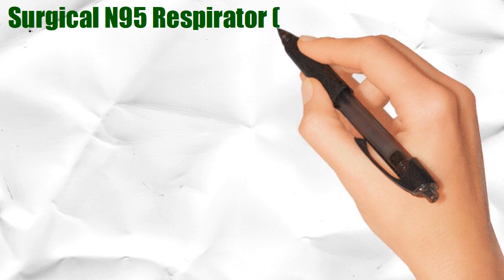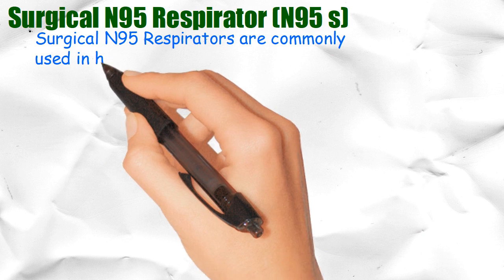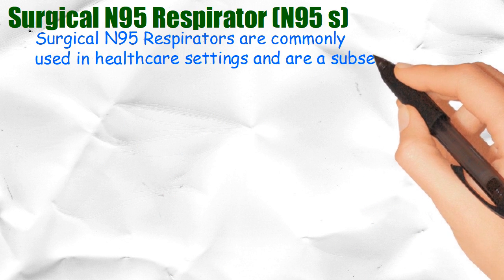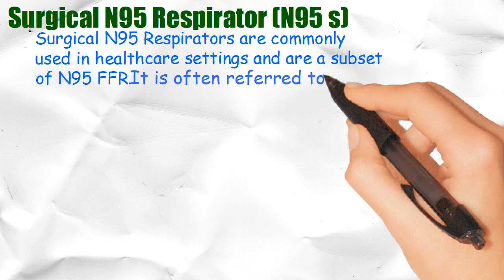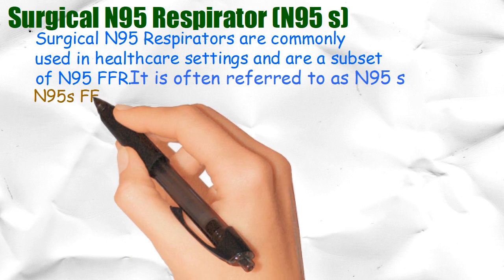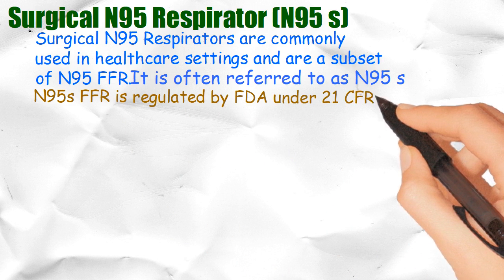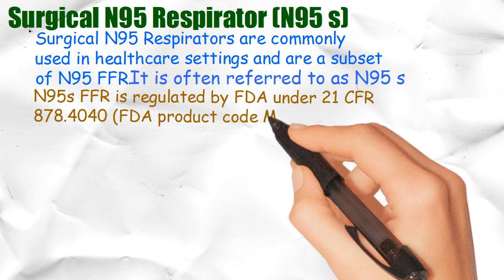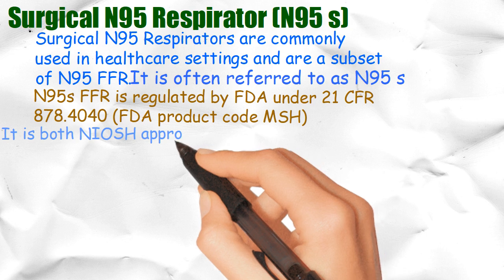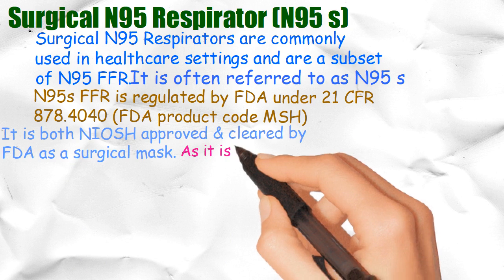Surgical N95 respirator, N95s. Surgical N95 respirators are commonly used in healthcare settings and are a subset of N95 FFR. It is often referred to as N95s. N95s FFR is regulated by FDA under 21 CFR 878.4040, FDA product code MSH. It is both NIOSH approved and cleared by FDA as a surgical mask.